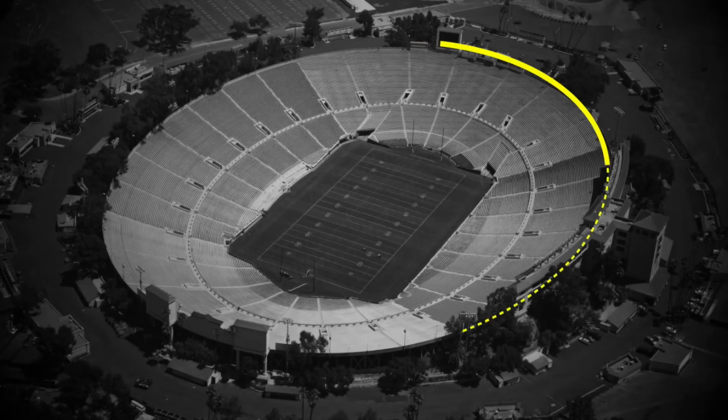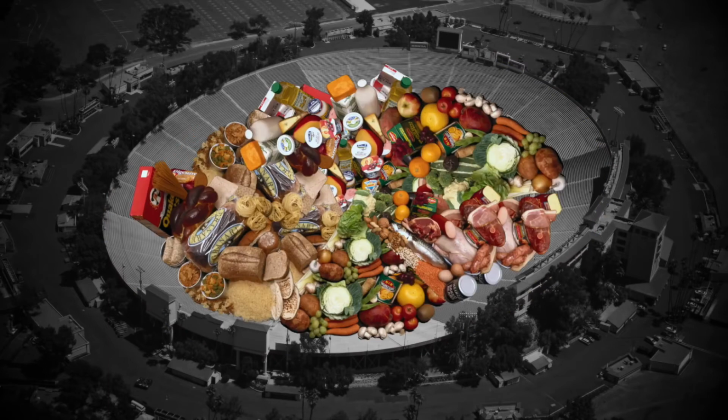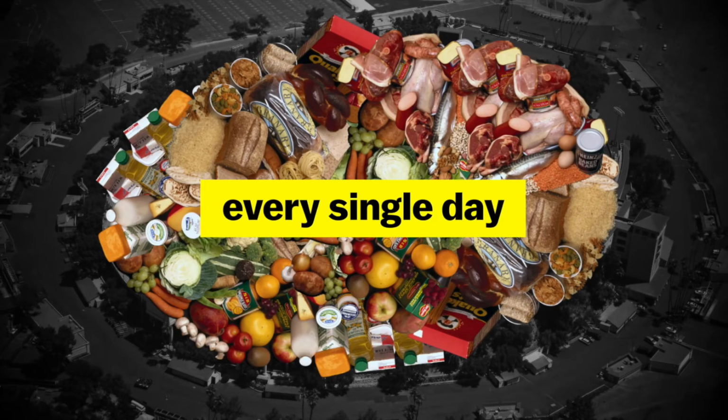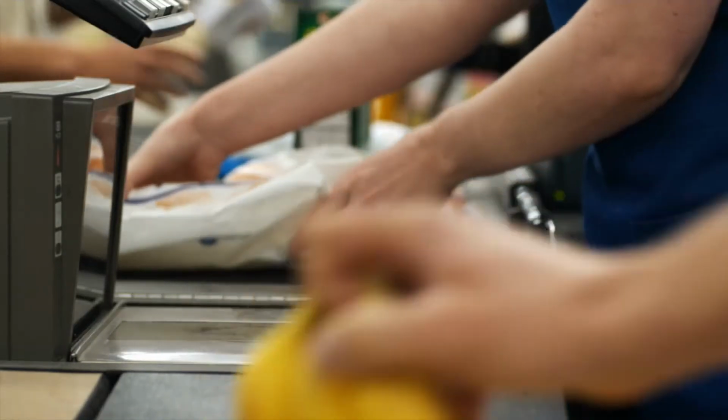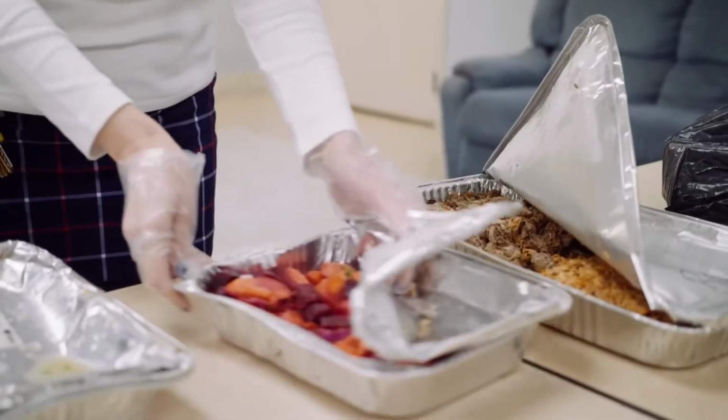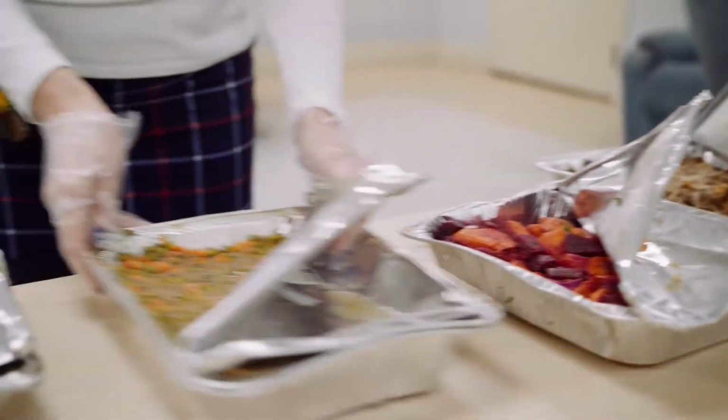If you imagine the world's largest football stadium filled to its absolute brim, that's how much food goes wasted every single day in America. And I'm not talking about last night's pad thai or this morning's half-eaten pastries, but untouched, uneaten, perfectly edible food. So we don't need to purchase or make more food. We just need to figure out how to get it to the people who need it.